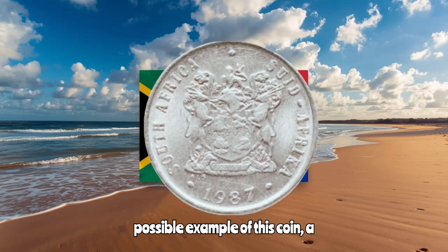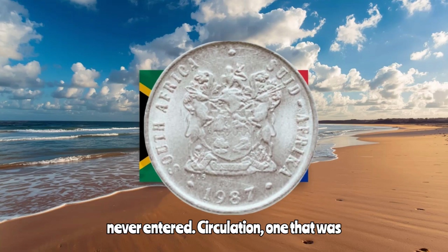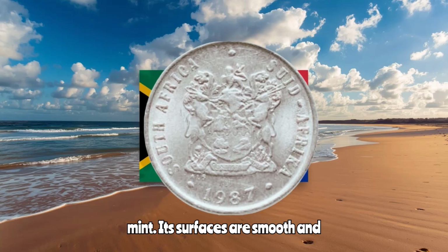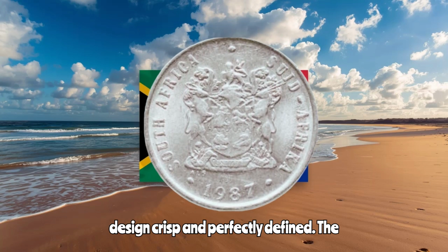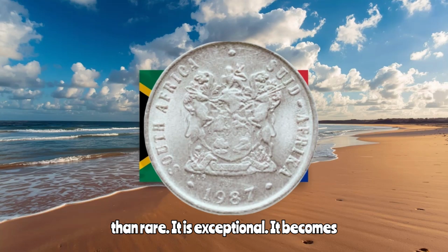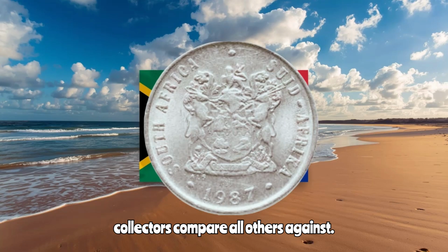Now imagine the finest possible example of this coin. A 1987 South African 10-cent coin that never entered circulation. One that was preserved from the moment it left the mint. Its surfaces are smooth and untouched. Its edges sharp. The flower design crisp and perfectly defined. The metal still reflects light as it did decades ago. A coin like this is more than rare, it is exceptional. It becomes a benchmark, a reference piece, something collectors compare all others against.